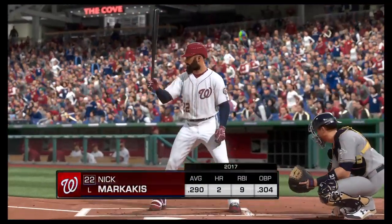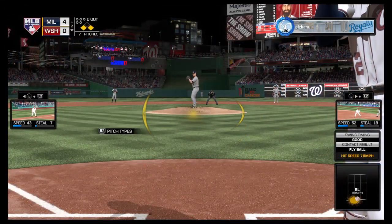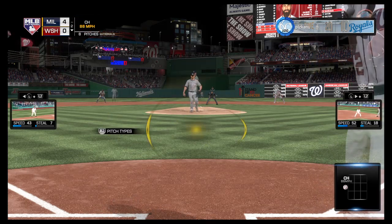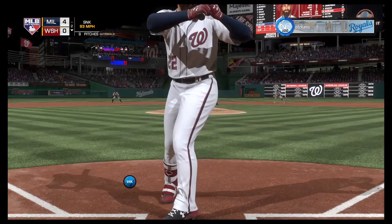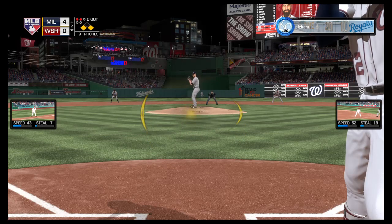Digging in, Nick Markakis. The average on the season sits right at 290 to begin the day. Ready with the first pitch. Here it comes. Ball, that's out. Starts him out with a changeup off the plate for ball one. Look, this is a big half inning. They're down a little bit right now, but they get something going. It's still early in the game. This is a huge inning and a huge at-bat.